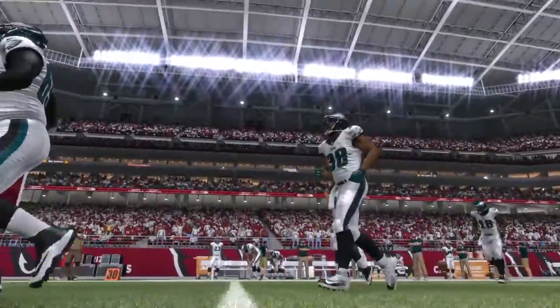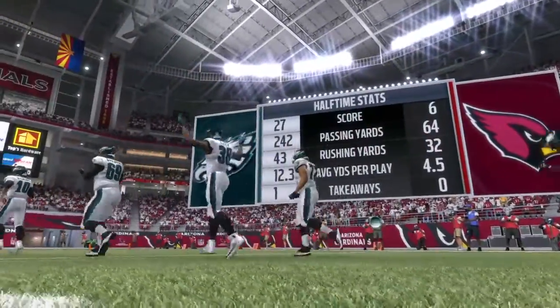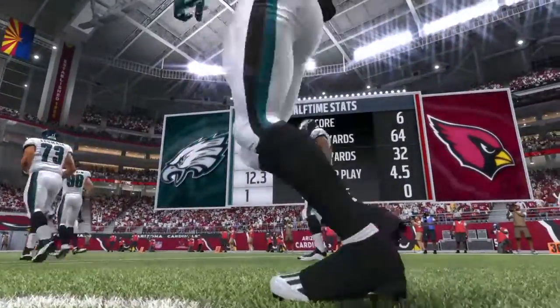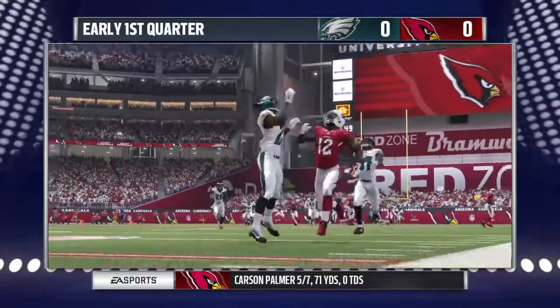The Cardinals are on the bad end of things at home. We'll have 2 quarters to turn it around. The Eagles deserve to be ahead, but will need to put together another strong half. So let's take a look at the highlights from the first half.